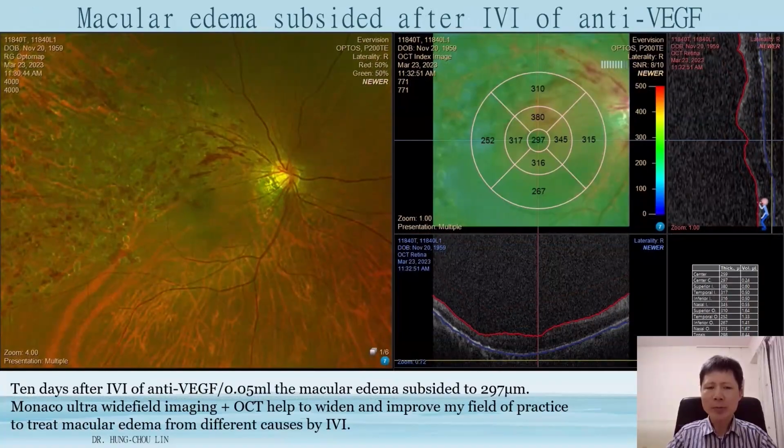Through the help of Monaco ultra-widefield imaging plus OCT, I widened and improved my field of practice to treat macular edema from different causes by intravitreal injection.